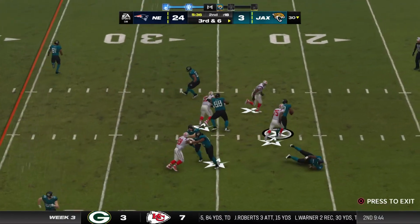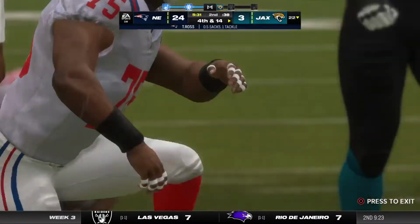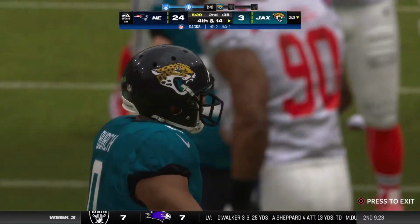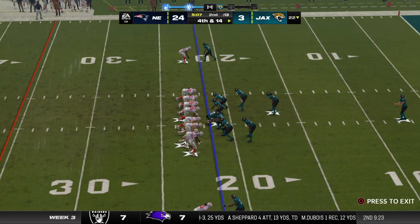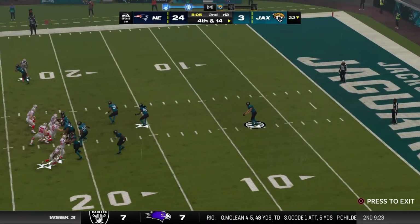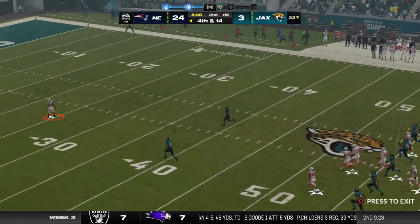Operating from the gun. Birch. The Pats are going to get there. Down he goes. Multiple players getting home there for an 8-yard loss. And the Jaguars send out their punter as he's on to kick it away. He's been a busy man here in this first half as he gets it away.